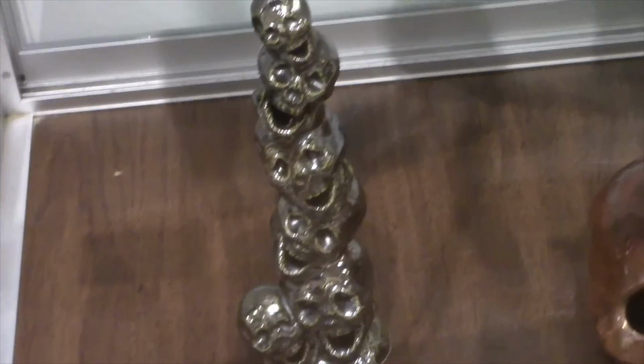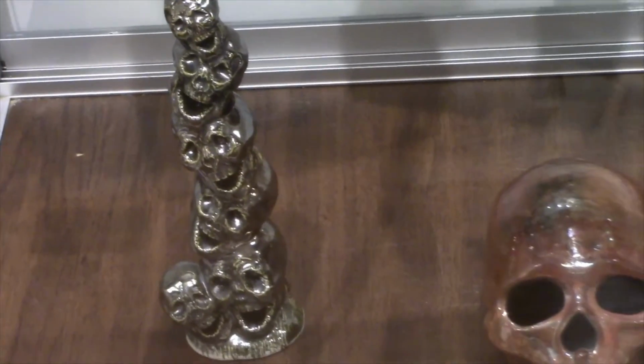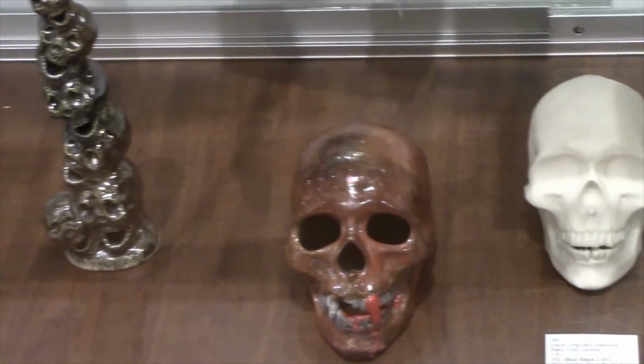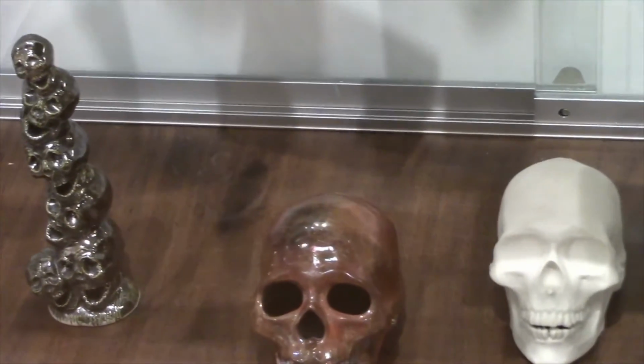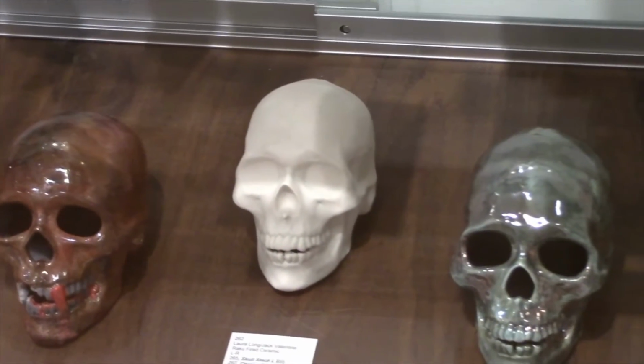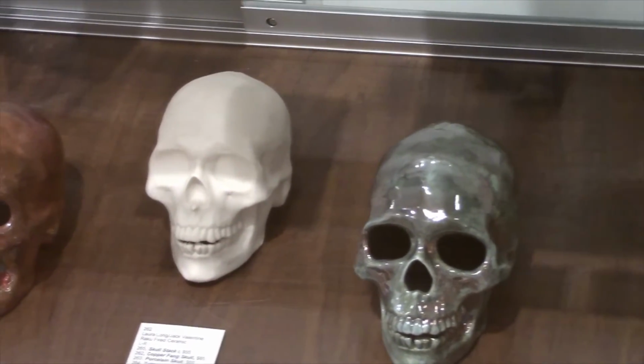And then this last shelf, in this case, all of these pieces were done by Jack Valentine in collaboration with Laura Long. So the pieces on the outside are fired in a kiln, but the copper skull and the turquoise skull are raku fired. The white skull in the middle is actually made out of porcelain.